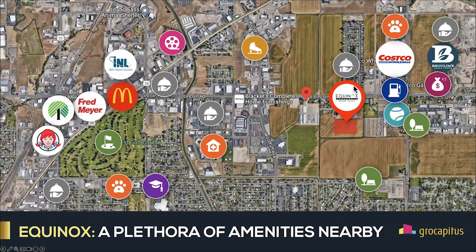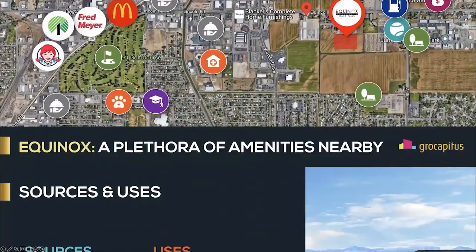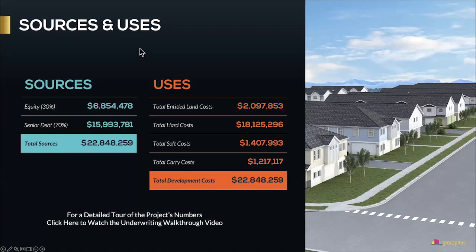Let's see. I think we should go to the slides that are talking about cost, the financials. Sure. Let me see if I can find those. The average cost per unit is 250K, and the average rent is 1750. So I think you need to go to the financial slide.